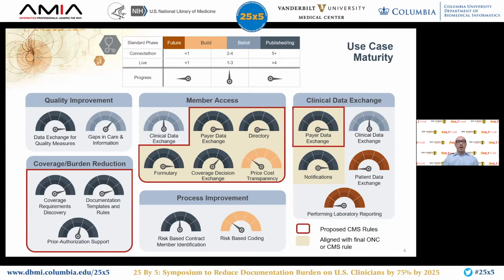And that group of implementation guides is really focused on the prior authorization process and the challenges clinicians have of doing prior authorizations. So outside of the scope of this conversation is whether or not we should even have prior authorization. That's way above my pay grade. But recognizing that we have prior authorization, we want to make it easier for clinicians.